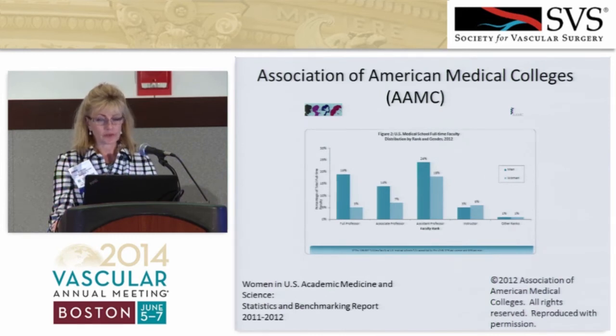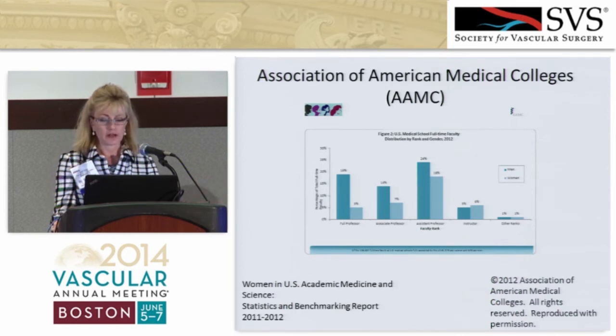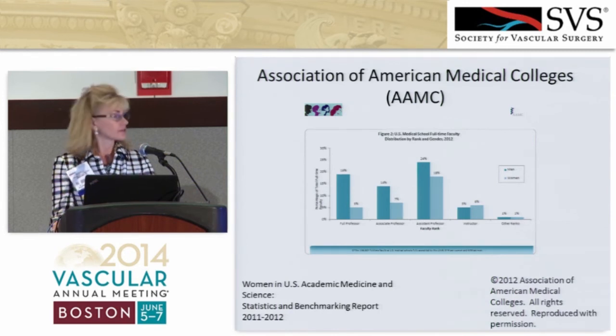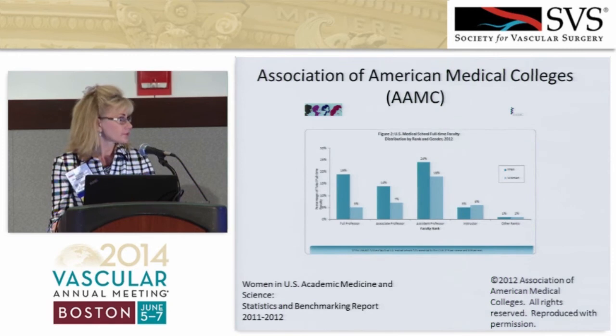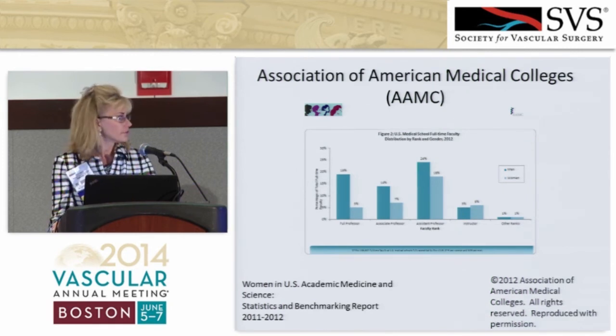And this is a graph showing the distribution of full-time faculty by rank and gender. The darker blue is men and the lighter blue is women, and you can look at the full professors on the left over to instructors on the right. The percentage of full-time faculty that are at each level. Again, women tend to be congregated in the lower ranks, so assistant professors, much fewer associate professors, and full professors.